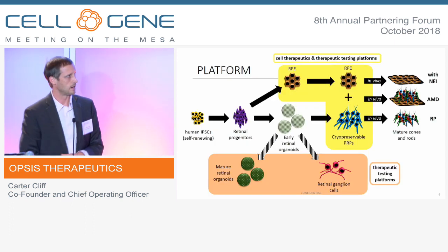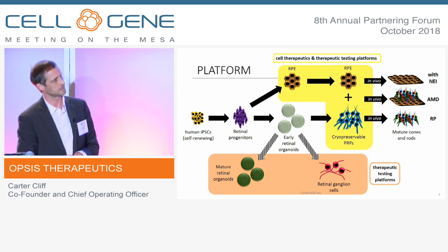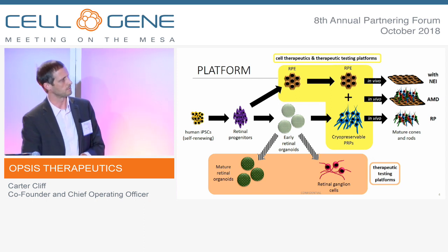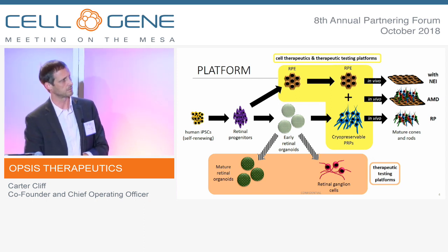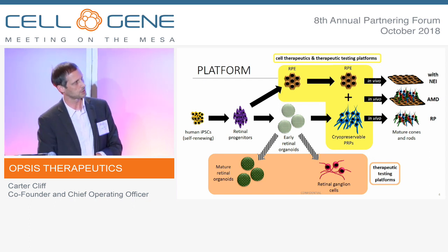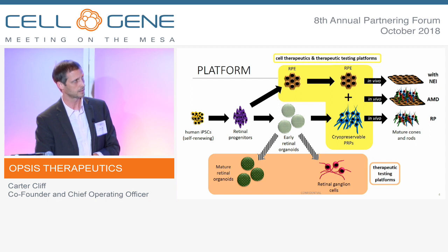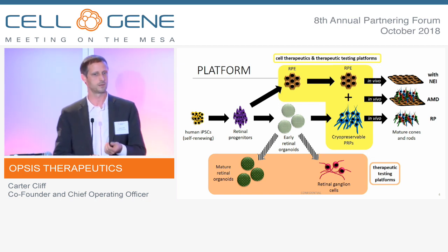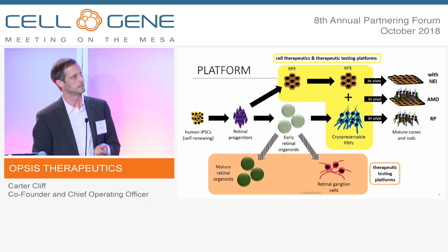So the platform is shown by this interesting and goofy diagram: we have iPSCs from which we can derive very pure retinal progenitors. Those we can then formulate into organoids for a variety of applications, but we can push them into a very consistent RPE product. I won't be talking much about that product. Additionally, we can push them into cryopreservable photoreceptor progenitors, which we call PRP. And those are cells that in vivo in our animal efficacy studies, we're seeing solid formation and maturation into the target cells that we want to repair.